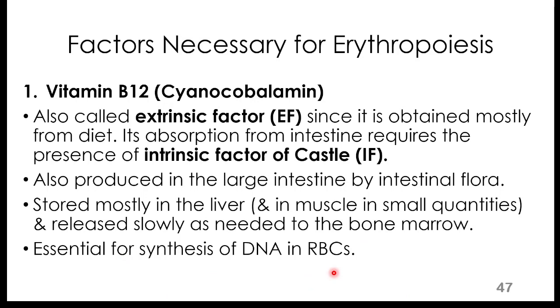So the minimum amount of vitamin B12 required each day to maintain normal red blood cell maturation is only about 1 to 3 micrograms. And the normal storage of vitamin B12 in the liver and other tissues is about 1,000 times this amount. So for daily red blood cell production, the bone marrow needs only 1 to 3 micrograms, but we have more than 1,000 times this amount stored in the liver and other tissues.